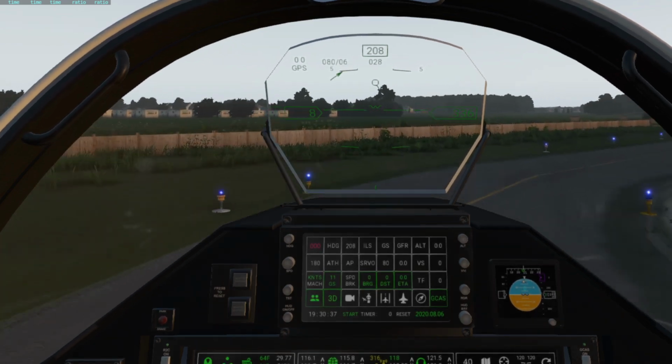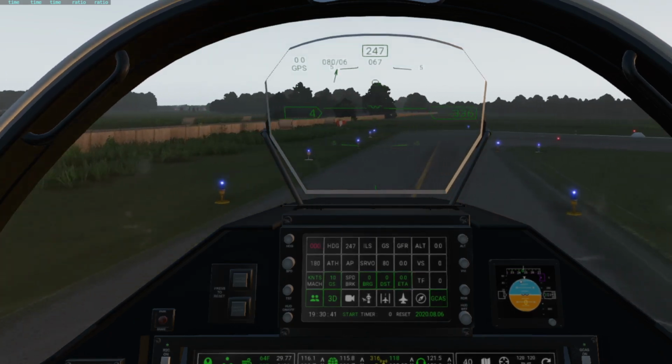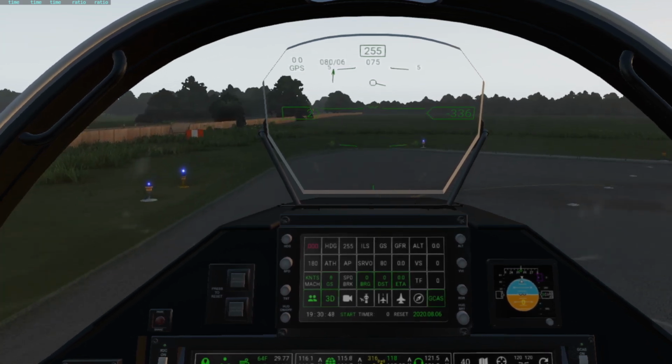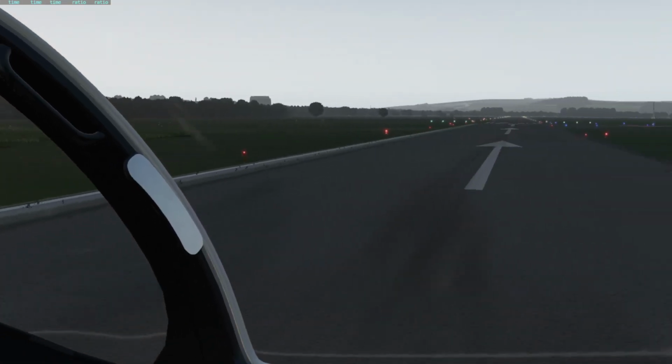Bravo 1, ready for departure. Okay, so we're lining up now on the runway, and we are just going to go boom, and hit it back to Manston. Obviously, I'll be checking the approach at this point, but for some reason, I'm not looking around.